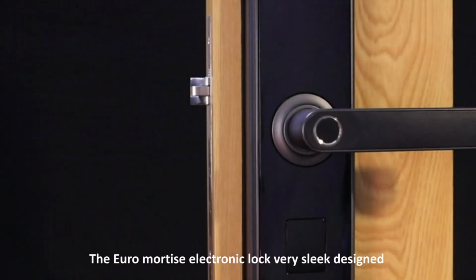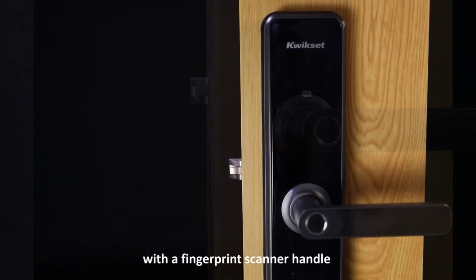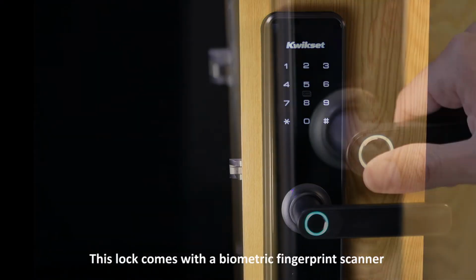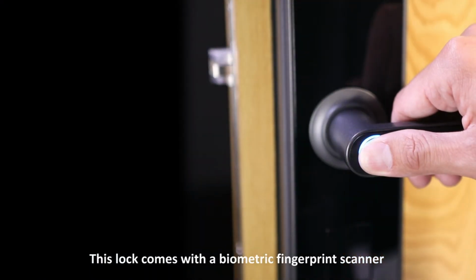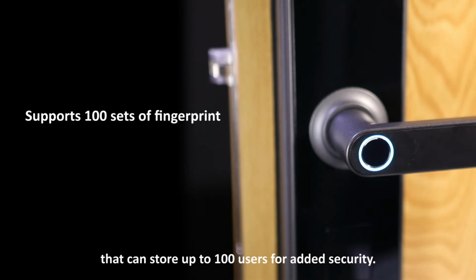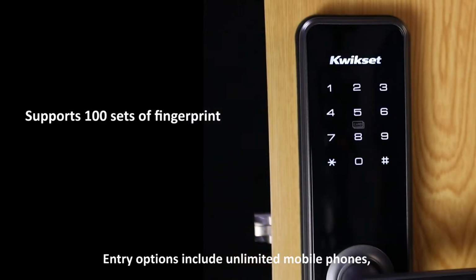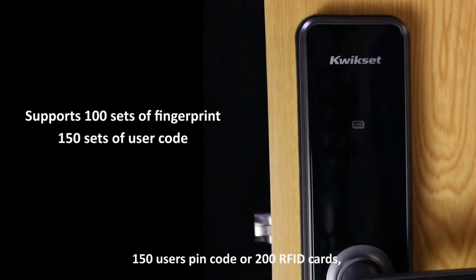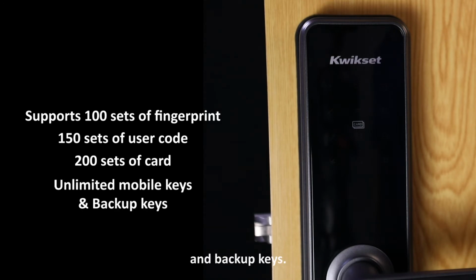The Euromortis electronic lock has a very sleek design, with a fingerprint scanner handle that is easy and effortless to use. This lock comes with a biometric fingerprint scanner that can store up to 100 users for added security. Entry options include unlimited mobile phones, 150 users with PIN code, or 200 RFID cards and backup keys.